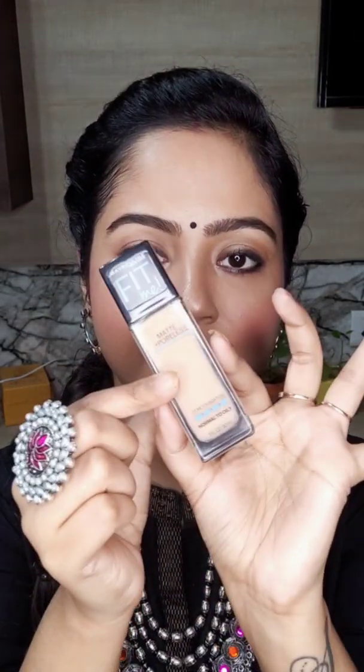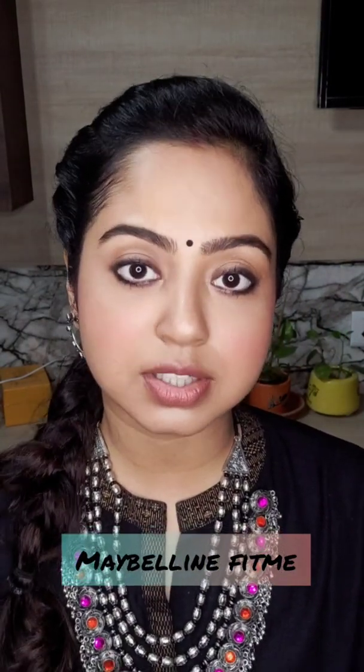So the first thing that is very important is of course a good foundation. If you talk about foundations, you can go for the Maybelline Fit Me foundation in your shade, of course. So this is the Fit Me foundation, that is my shade. This is the shade 230. So 230 is my shade.